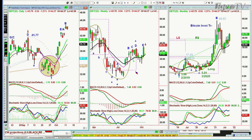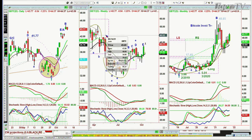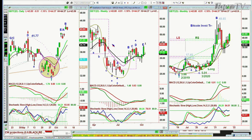And I do believe that ugly candle in GBTC, this is actually in the Bitcoin Investment Trust, of the week of the 14th of May, 48.08 high and 34.90 low. I think we're trying to fill most of that, and we'll see what happens. I am calling it a leg E in the weekly chart. We'll see. Meantime, it's holding really well. It's in play as something very different to what the gold position is right now.